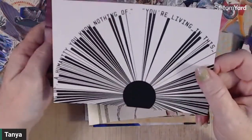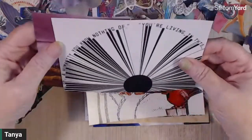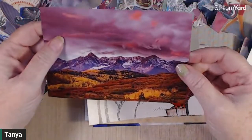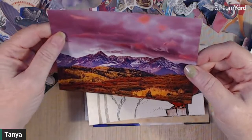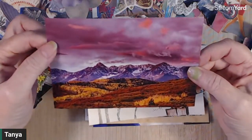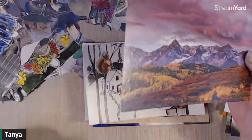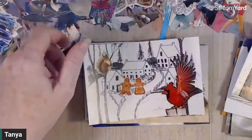There's this one, which is kind of a weird thing. Well, I liked what you did with the other one. I kind of liked it. And there's this mountain scene, and I really love this. It's just the right colors, but I just don't know what I'm doing with it yet. So we'll figure it out.